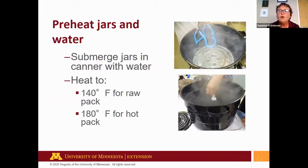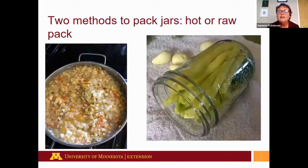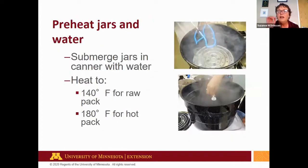You want to preheat jars and water. So you're gonna submerge clean, empty canning jars in enough water to cover them, in a large stock pot, or I just use my boiling water canner. If you are filling the jars with raw food, which is called raw pack, you'll preheat your water and jars to 140 degrees. If you're filling the jars with hot food, you'll heat the jars and water to 180 degrees Fahrenheit. Oops, jumping around here, sorry about that. And you want to monitor the temperature of that water with a thermometer, and a food thermometer works well to verify. Preheating jars is a very important step, as the processing time is calculated by using hot jars and the method of fill.